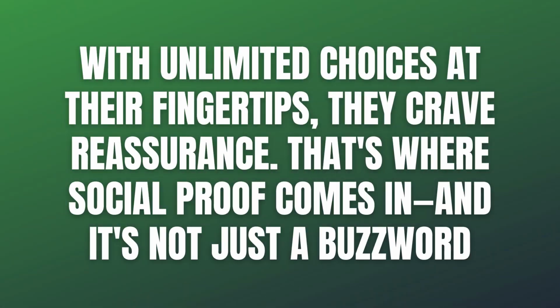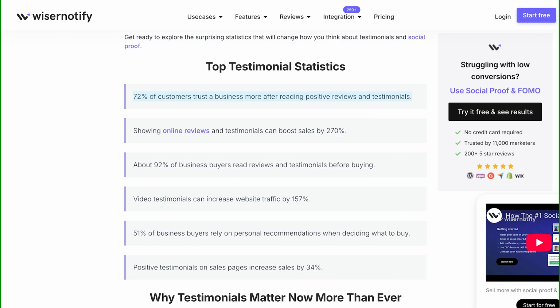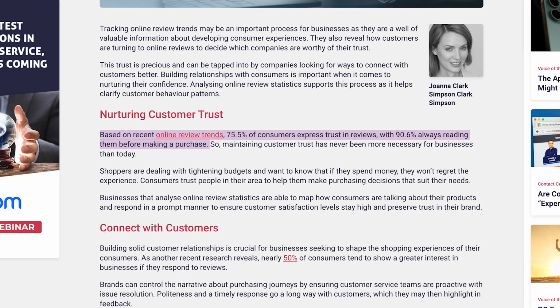Look, consumers today are skeptical. With unlimited choices at their fingertips, they crave reassurance. And that's where social proof comes in. And it's not just a buzzword. 72% of consumers say positive testimonials and reviews increase their trust in a business. And 75.5% of consumers express trust in reviews, with 90.6% always reading them before they make a purchase.